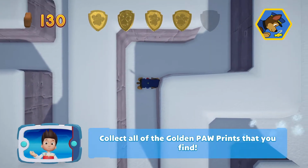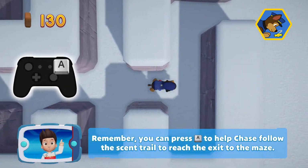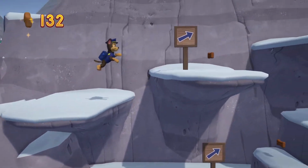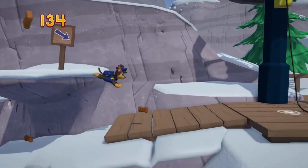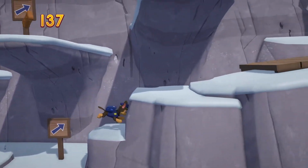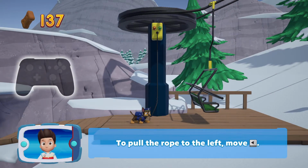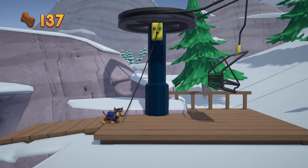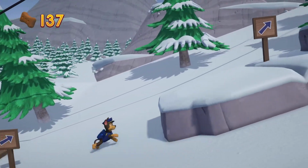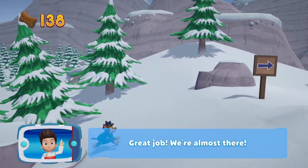Collect all of the golden paw prints that you find. Remember, you can press the A button. Way to go! To the left, move the left stick. Go quickly. You have to get through the path before it closes. Help Chase. Great job. We're almost there.